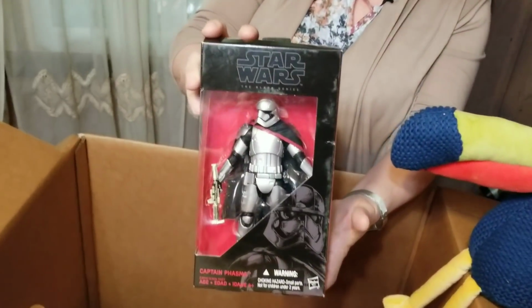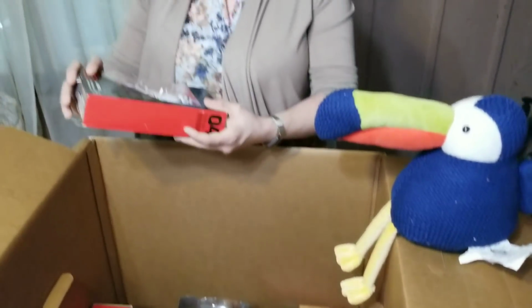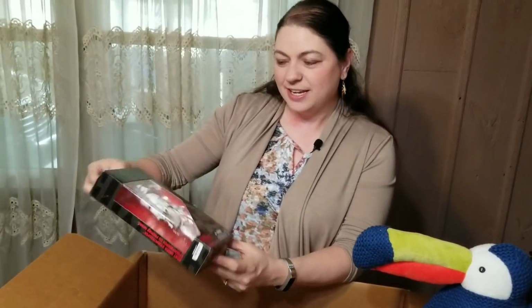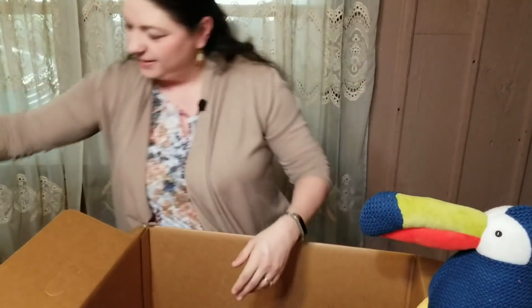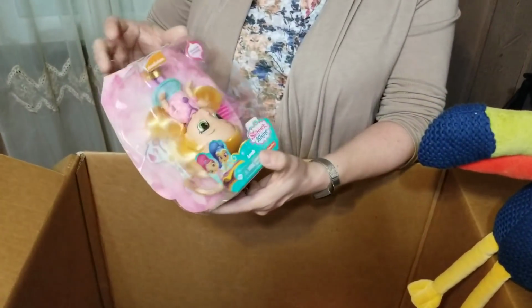Captain America, Star Wars Captain Phasma. Sorry, Captain Phasma from the Star Wars series. Still new in package, not been opened. Here's definitely not Captain America. No, not Captain America, sorry. My brain is not awake today. All right, here's a Stormtrooper from the Star Wars series. All right, and then we've got Shimmer and Shine. She's packaged upside down.